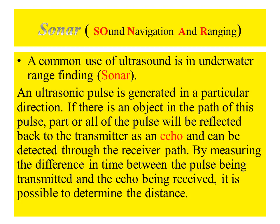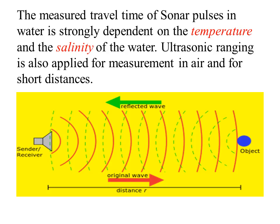By measuring بقياسنا الفرق in time between the pulse being transmitted and the echo being received, it is possible to determine the distance. وهذا هو العملي مال أو فائدة السونار. The measured travel time of sonar pulses in water strongly depends on the temperature and the salinity of the water. على درجة الحرارة وملوحة المياه. Ultrasonic ranging is also applied for measuring in air and for short distances.